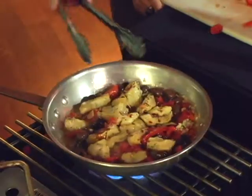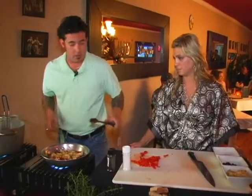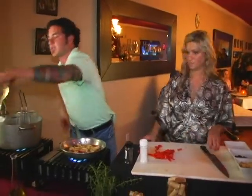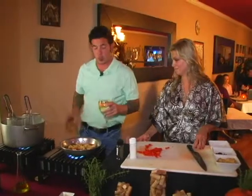So what I do is I get that and I like to saute that and get everything to start marrying together. And then I will add some wine to it and let that simmer. And I just let that simmer and simmer and simmer until our pasta's ready.